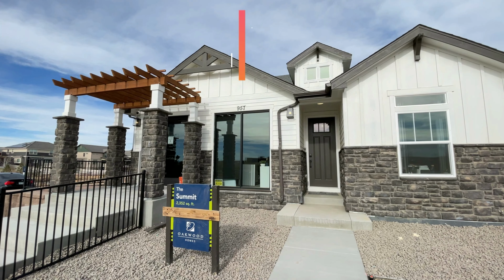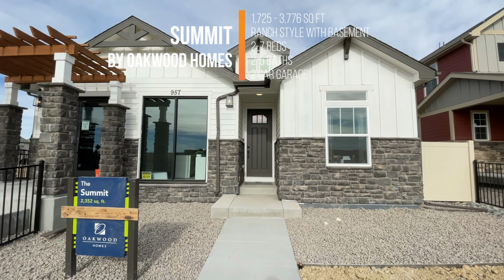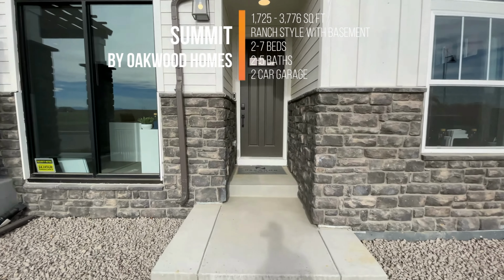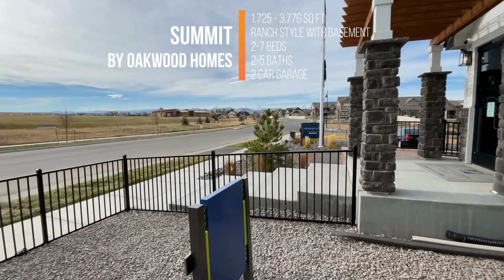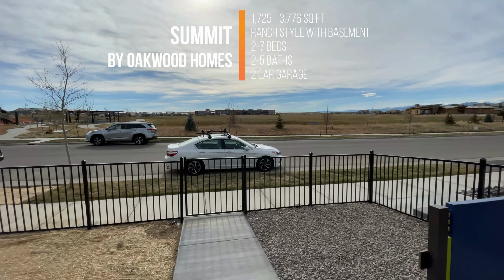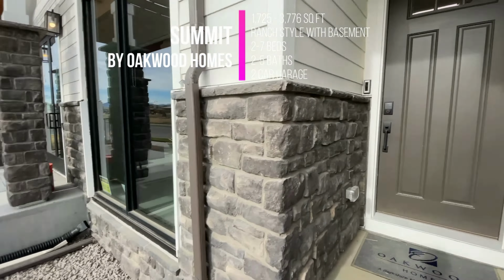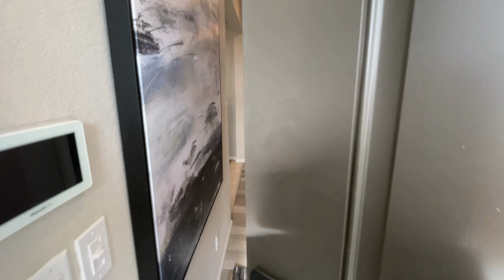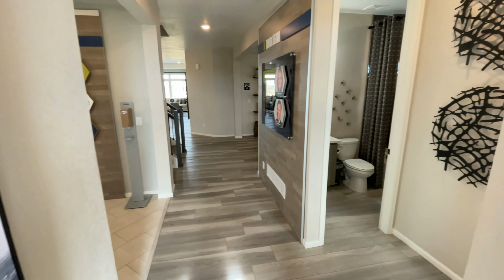The Summit by Oakwood Homes is a part of their Meridian collection at the Erie Highlands. Now, it starts at around $565,000. It offers anywhere from 2 to 7 bedrooms, 2 to 5 bathrooms, and ranges from 1,700 square feet all the way up to over 3,700 square feet.